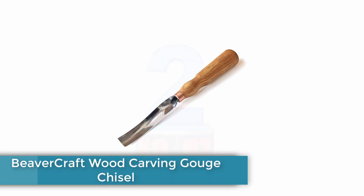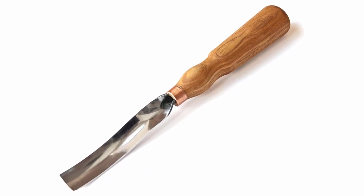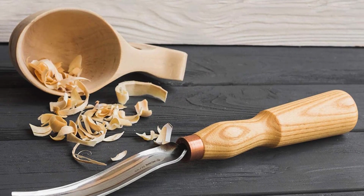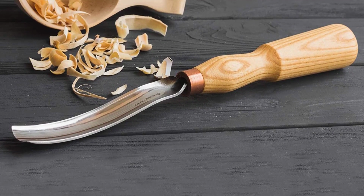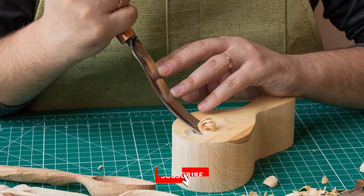Number 2. BeaverCraft Wood Carving Gouge Chisel. If you are looking for a specific high-quality wood carving gouge chisel, the Gouge G7L22 from BeaverCraft is definitely a good option that you can add to your wood carving toolset. This long bent gouge is built extremely well and has a long and ergonomic handle that will help you use this tool comfortably and conveniently. The blade of this gouge is crafted from carbon steel and is fairly long as well, helping you easily carve out the wood.